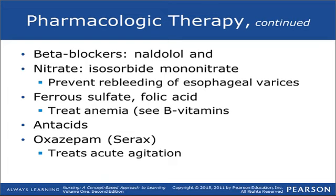Ferrous sulfate, constipation, they do give the ferrous sulfate enteric-coated for this use. I'm not going to worry about antacids.